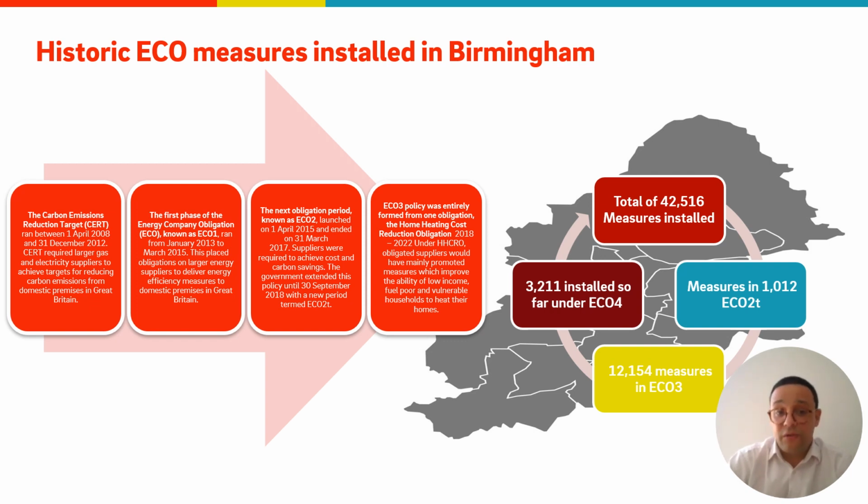I'll shortly talk through the strategy behind our plans to increase delivery and the Great British Insulation Scheme, but so far under ECO4 and GBIS in the Birmingham area, from E.ON's data, 3,200 measures have been installed in 871 households, equating to £12 million notional bill savings, being the KPI for the scheme over lifetime bill savings.